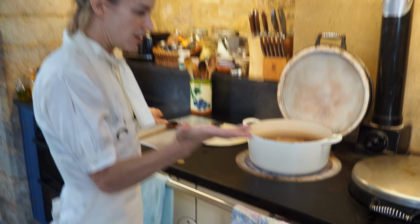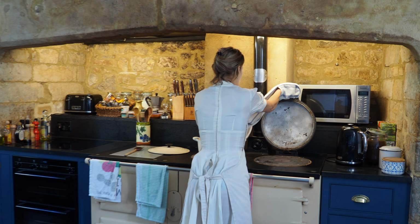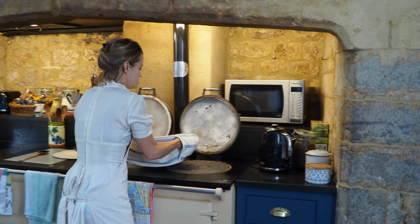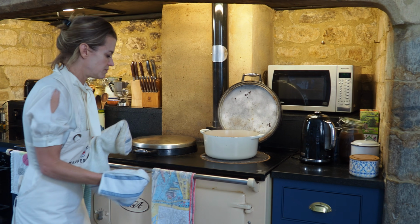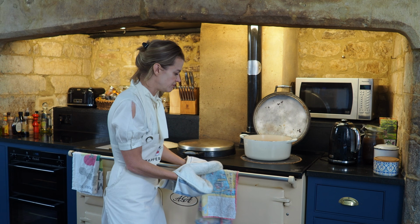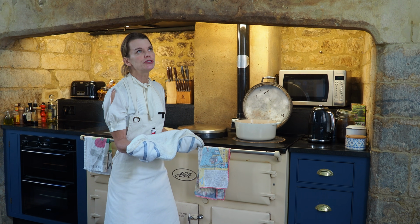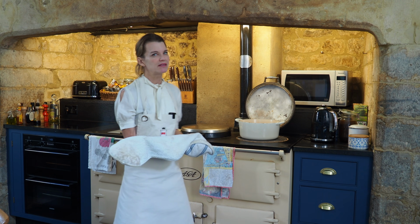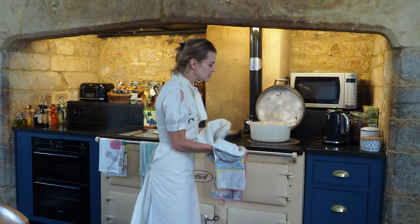So what I'm gonna do now is move it over to the less hot ring right here. So this is, again, not as hot. It's still hot, but it won't cause it to boil. By the way, if you are curious about the Aga, and I still get confused, the top right is super hot. I think it's like 200 degrees Celsius, which is maybe 400 and something Fahrenheit.